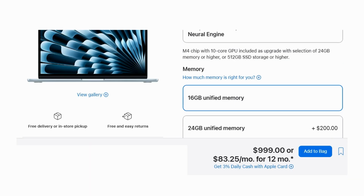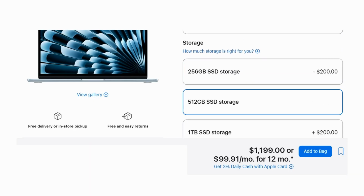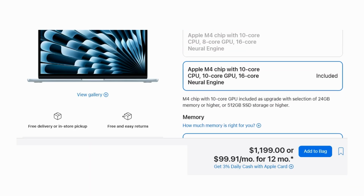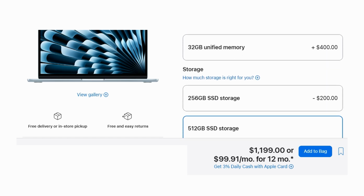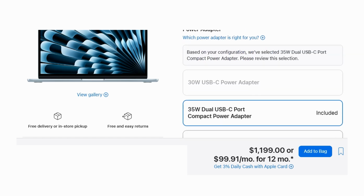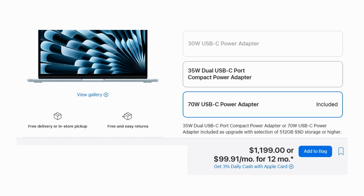But honestly, I found the real sweet spot here is if you choose a 512 gig model for $200 more. You're not just getting double the storage, you're also getting a bump of 2 more GPU cores. So that's extra graphics performance for free, essentially. Plus they throw in a 70-watt USB-C power adapter, which charges the MacBook way faster. All that bundled in for around $1,200 US. I think that's a pretty good deal.